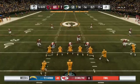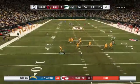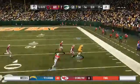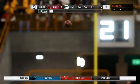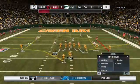They'll come out throwing here on first down. Dancing to his left. Now he'll turn and throw deep. And that's caught inside the 30. A big play there just before halftime. 52 yards.